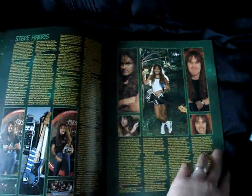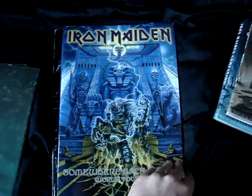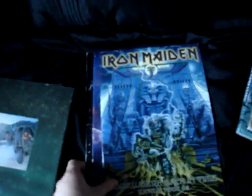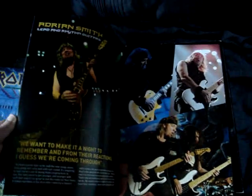86, 87 World Tour. Merchandise sheets once again. Great tour programme. This one goes for a lot of money. Somewhere Back in Time tour. Great photographs in there. So see, I've got quite a lot of these. This is the latest tour programme, Final Frontier tour. Sold for 10 quid at the concert. Absolute bargain, well worth picking up.